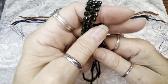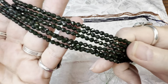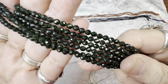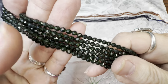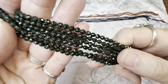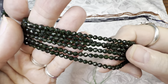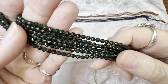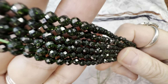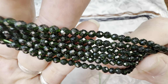Now, this next one, I have never, ever, ever seen green goldstone. In all my years, I have never, ever seen green goldstone. The very first time I ever saw the goldstone bead or pendant or whatever piece was from my mother when I was young. And I loved it so much, I was like, I can't believe one little thing has so much sparkle in it. Look at that.